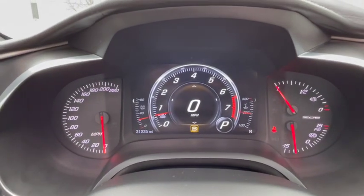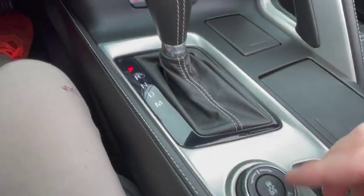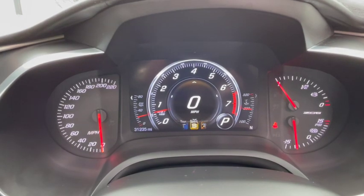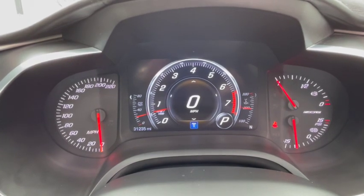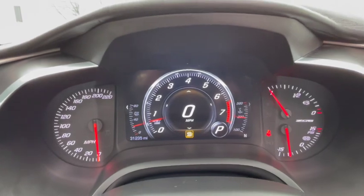Automatic headlights, full tank of fuel. We're in sport mode right now. You can change the mode select right here, and it'll show you up there on the dash: track, sport, eco, touring. It really changes how the car rides, and I myself like the touring mode, but I had it in sport mode right there.